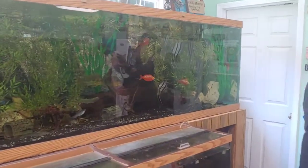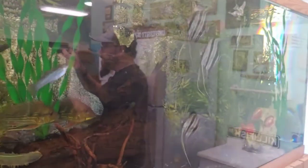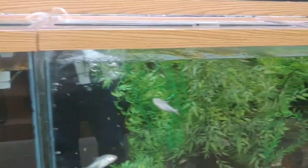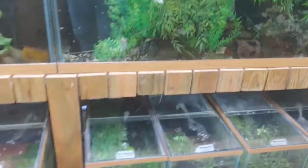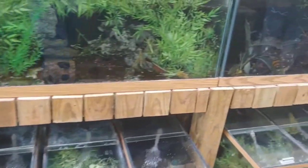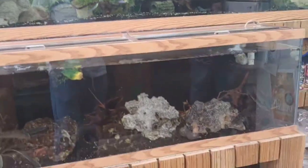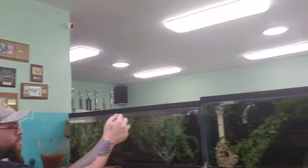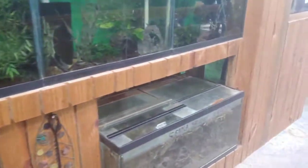Look at all those swordtails. He's got some rainbows back here. I was going to go in there and show you the bathroom. He's got a toilet with a fish tank in it, but it was a popular place, and I didn't want to interrupt somebody that may be in there. He has tanks of different sizes. He's got stuff from like the 10s and the 20s that he keeps on the bottom for fry and grow outs, all the way up to, I think he said it was like 230s or 250s, or the ones on top. I don't remember which size they are.